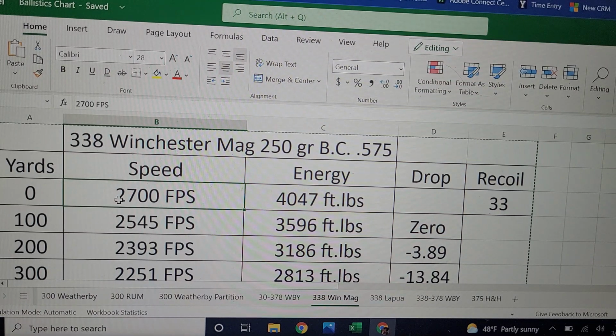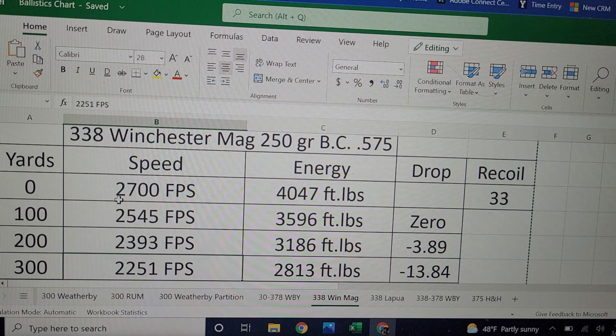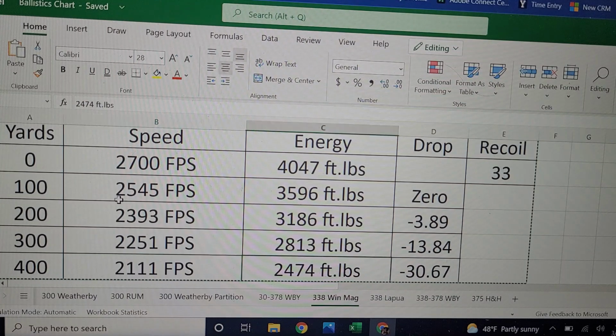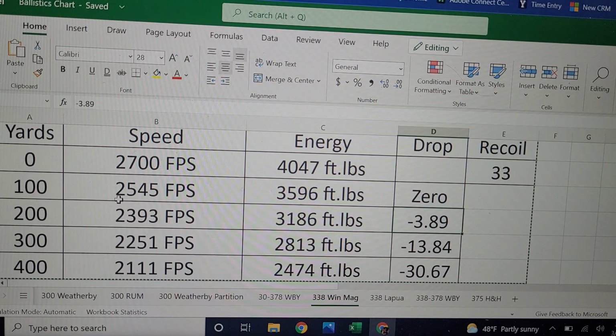Let's just take this out and see how it does out to, say, 400 yards. And it's a good one. Going 2,111 feet per second. Energy almost 2,500 foot-pounds. And the drop is only 30.67 inches when you zero it at 100 yards. All right, so for drop, 200 yards, 3.89 inches, 300, 13.84, and 400, as I said, 30.67. So try to remember those. We're going to soon show you what the 375 does.